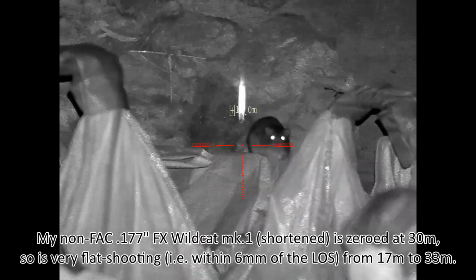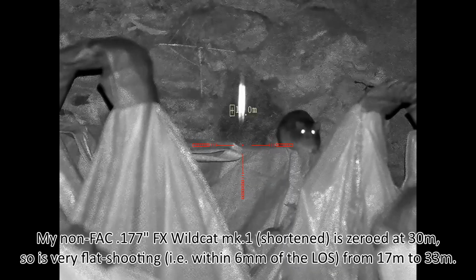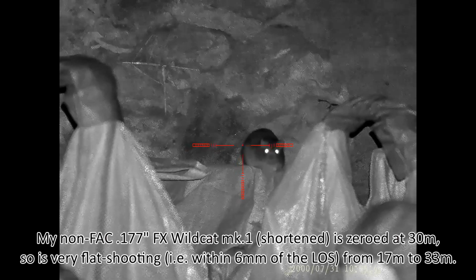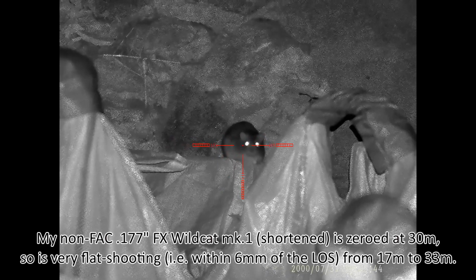So here we have the black and white full HD view through the PARD008LRF. It was on 6.5 mag, popped up to 13. I thought, nah, I don't need the 13 mag. And then I ranged it so you guys know where it is. 12 meters. The FX Wildcat is currently zeroed at 30 meters. And exit 1 rat.